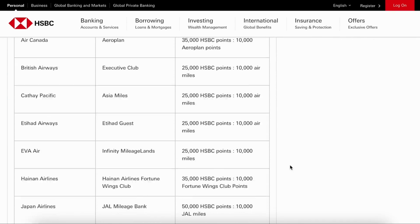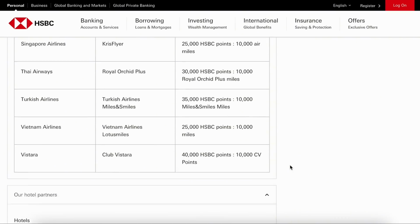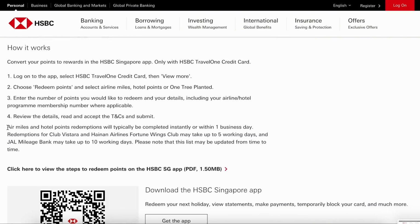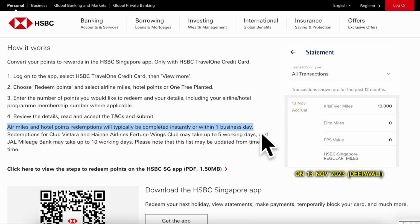Also, another selling point of this card is that it offers many transfer partners, not just your usual Asia Miles or KrisFlyer, and also instant transfers. Because I have tried it out, I transferred a minimum of 25,000 points and it appeared on my KrisFlyer account almost immediately once I've logged in. So this card is essentially paying for miles, right? You pay like the annual fee of close to $200 and you get 20,000 miles, but you also get the benefit of the Dragon Pass as well as many transfer partners.